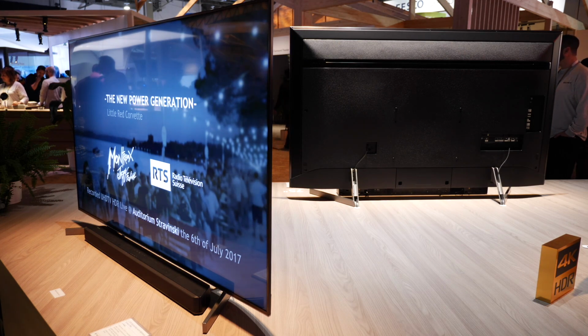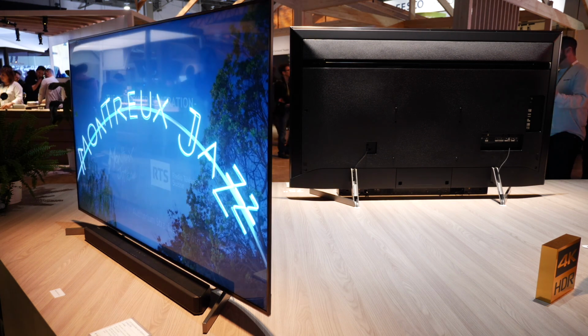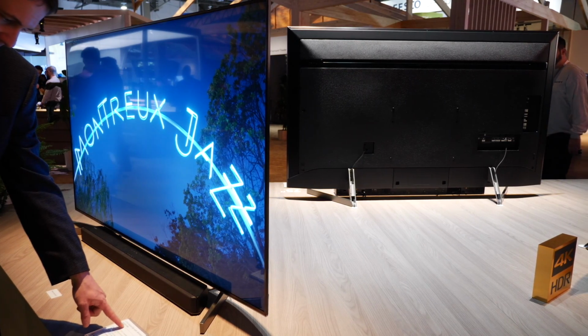But this year we've introduced the X1 Extreme processor into the XF90, so the fantastic quality that you'd expect from the X1 Extreme. And we've got a new motion technology as well called X Motion Clarity, which makes use of that full array LED backlight to give a very smooth, crisp and clear picture, even in fast moving content. So we use the full array LED backlight to do black area blinking as opposed to black frame insertion. It's pretty cool technology that we'll see more of, very important for this year of course.